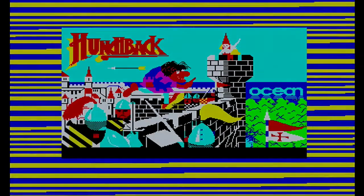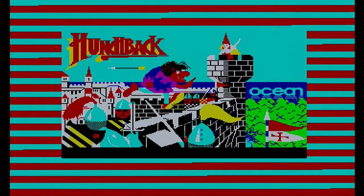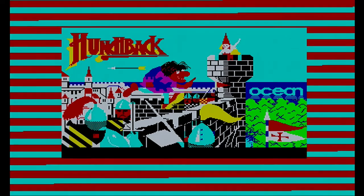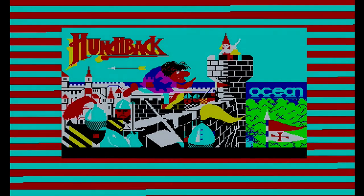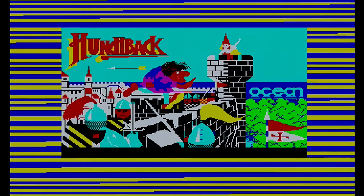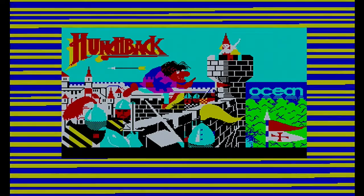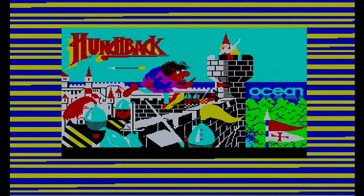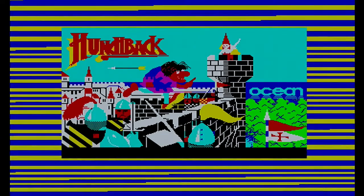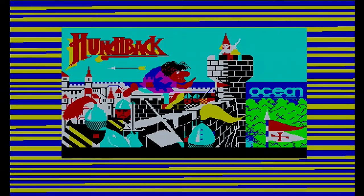This is the slightly different version of Hunchback with a different loading screen. There are two. I don't think they did a re-release as such, did they? I don't know. Maybe re-released but under the Ocean title. But anyway, that's more akin to the image that's on the front of the actual cover. The one that I actually quite like, as I say to you before. I just like the look of it, the cartoony style.